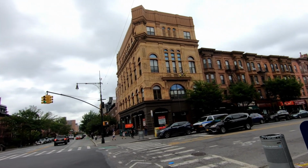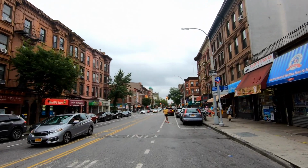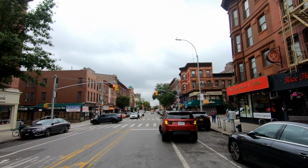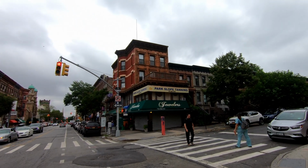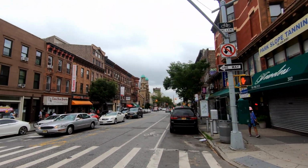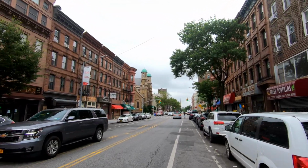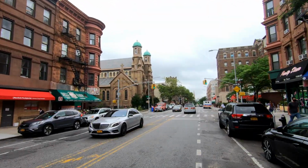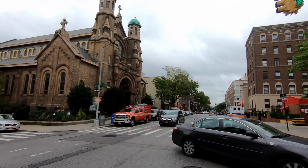Alright, so we'll go down 7th Avenue. This is the main street of Park Slope. We'll also go down 5th Avenue. It's like the second main avenue of Park Slope with restaurants and stores. Fortunately, Park Slope didn't see the looting that occurred in other neighborhoods, especially in Manhattan, but it's a high-end area.